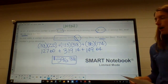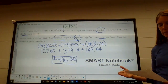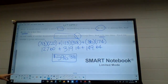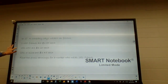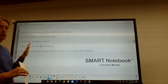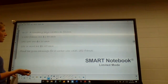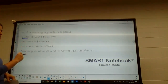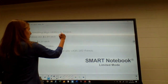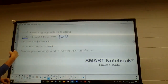Now the next one's a little bit confusing, especially because the way we count values sometimes can be tricky. I'll show you guys in a second. So this next one says they pay welders as follows. Again, I don't know if these even make sense, so I apologize if the numbers are totally off, but 1 to 150 frames are $2.85. This is confusing because you shouldn't subtract that. So the number they make is 150. So for 150 frames, they get paid that much.